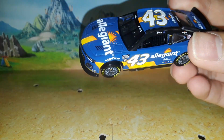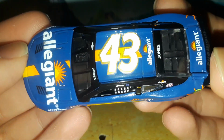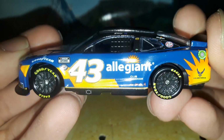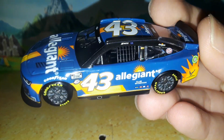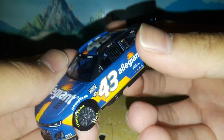So here is the Allegiant number 43 out of the box, and I gotta say, pretty nice car. I do like this scheme. It is simple in a way, but it does work. And of course, the Legacy Motor Club team identifier stuff really makes it pop out even more than it probably would have if it was just a standardized scheme. Pretty nice car. So let's get this diecast review on.